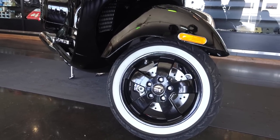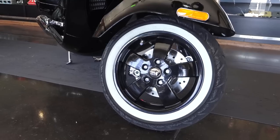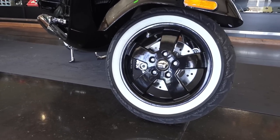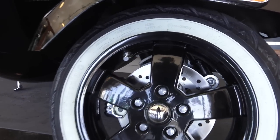I powder coated those front wheels. Instead of the silver, they're gloss black. You can see all the center hardware is in chrome, and they have the chrome button head covers that cover up the Allen fasteners. Even the valve stems are metal chrome valve stems, so you don't need to replace the rubber valve stem.